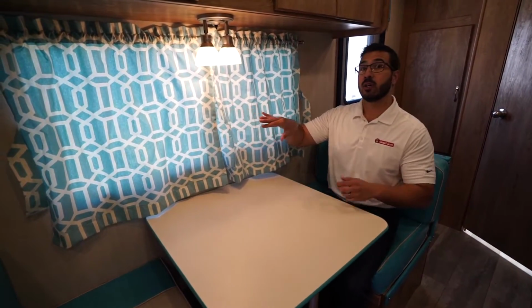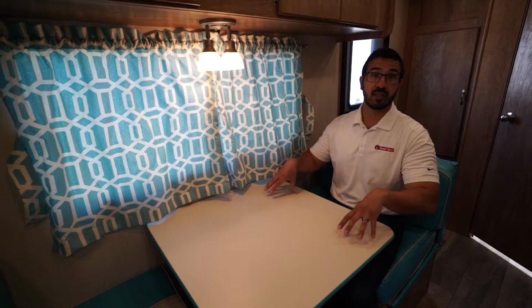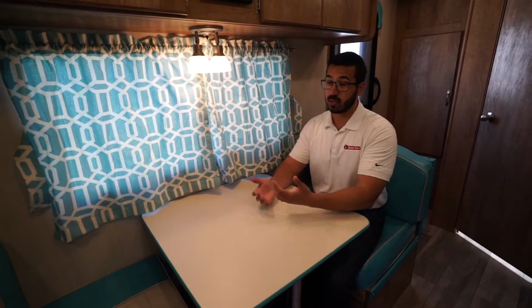You'll see the large campside window. I really do like it when they're able to put the dinette on the campside for this exact reason. Because as I'm having my breakfast, having my morning coffee, that is the view I want right there. I don't want to be looking out at my neighbors.